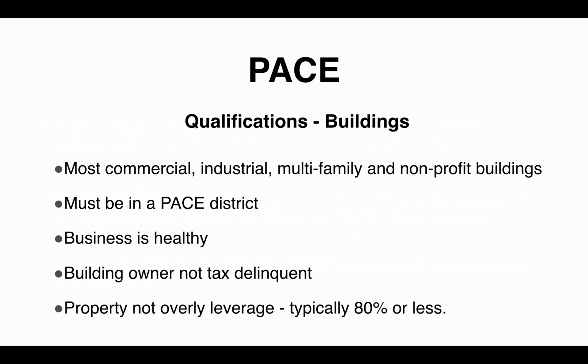Here are some of the building qualifications for PACE funding. First of all, it covers most industrial, commercial, multifamily, and nonprofit buildings. In some states, residential and also government buildings are included. The building must be in a PACE district, the business is healthy and expected to continue for the foreseeable future, the building owner is not tax delinquent, and the property is not overly leveraged. Typically, the PACE lenders like to see 80% or less.